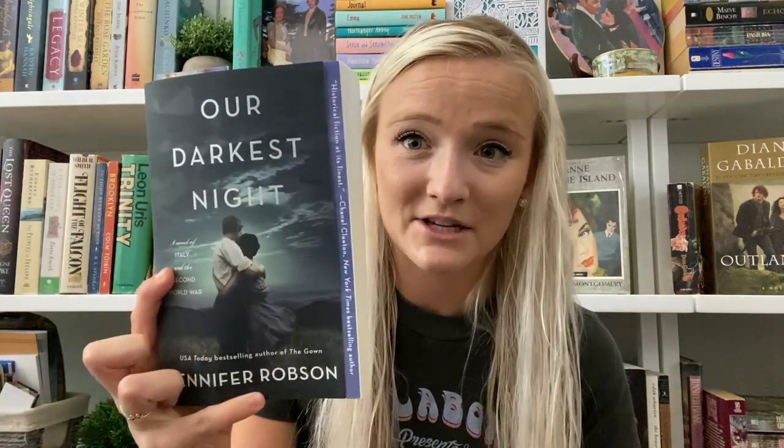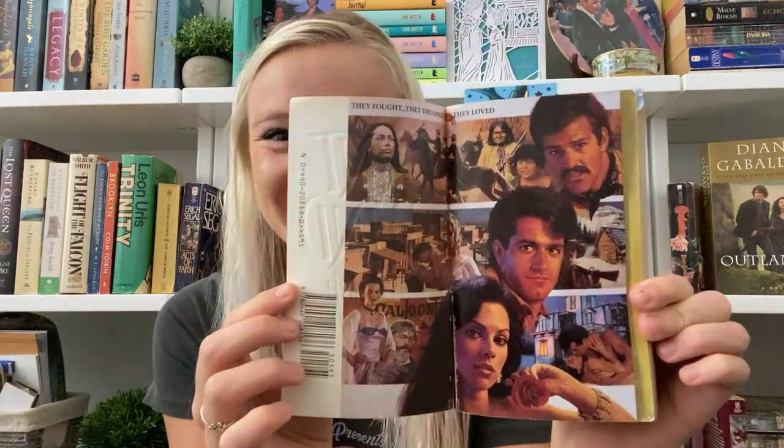And so I couldn't decide. And I was like, you know what? We're just going to read them both. We're going to try reading simultaneously and just switching back and forth depending on which one I'm feeling like reading that day or that hour. The 2 books are Paint the Wind by Cathy Spellman and Our Darkest Night by Jennifer Robson. I'll first talk about Paint the Wind.